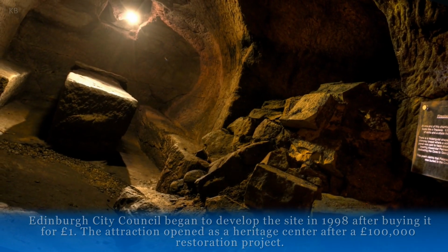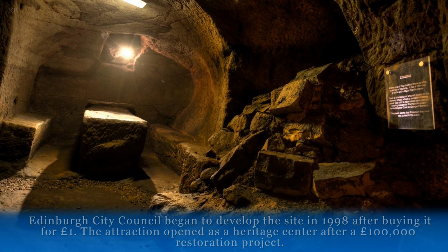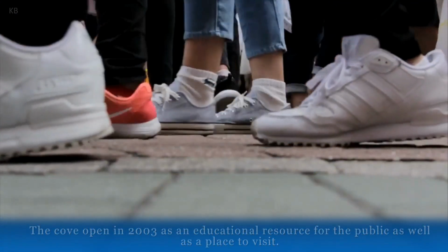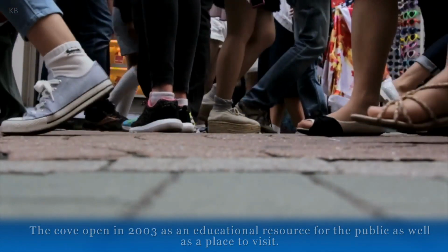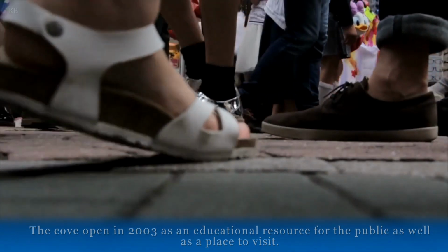The attraction opened as a heritage centre after a £100,000 restoration project. The cove opened in 2003, as an educational resource for the public, as well as a place to visit.